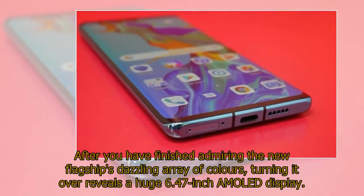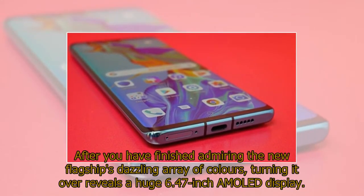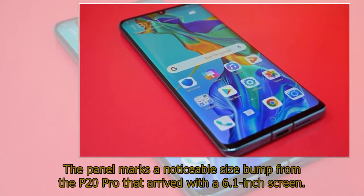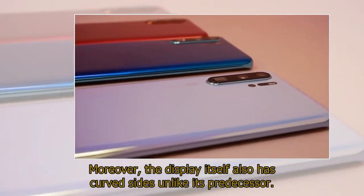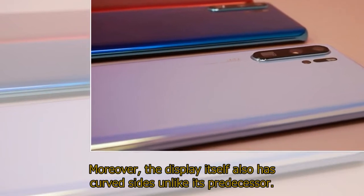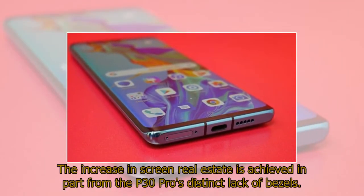After you have finished admiring the new flagship's dazzling array of colors, turning it over reveals a huge 6.47-inch AMOLED display. The panel marks a noticeable size bump from the P20 Pro that arrived with a 6.1-inch screen. Moreover, the display itself also has curved sides unlike its predecessor. The increase in screen real estate is achieved in part from the P30 Pro's distinct lack of bezels.